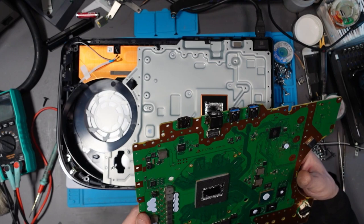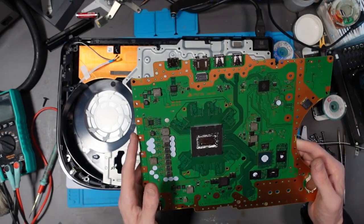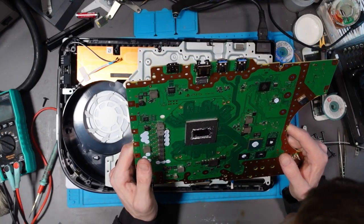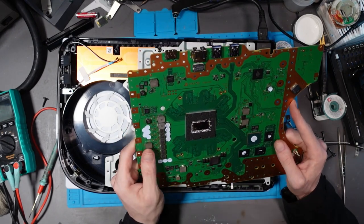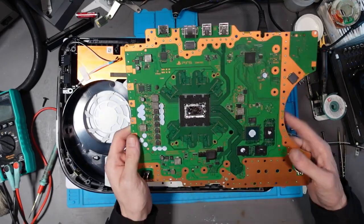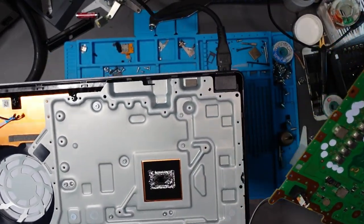Yeah, the board looks incredibly clean, that's the problem. It looks incredibly clean. Alright, well, let's get the housing out of the way, and then I'll pop it under the microscope so I can do some more checks.